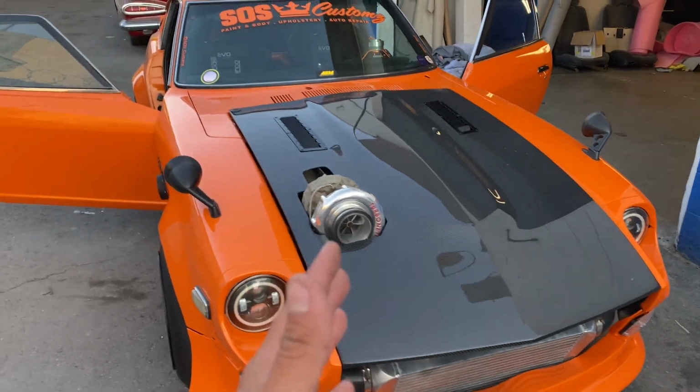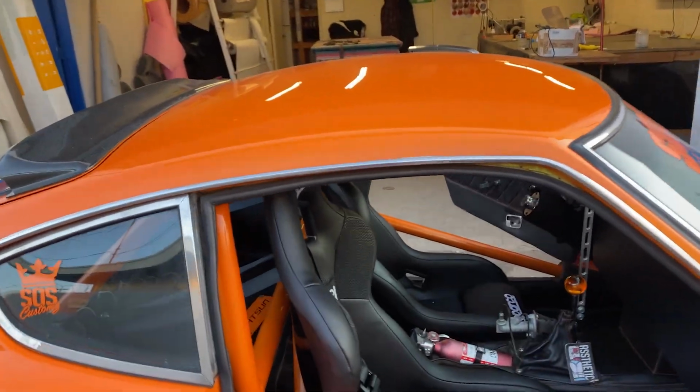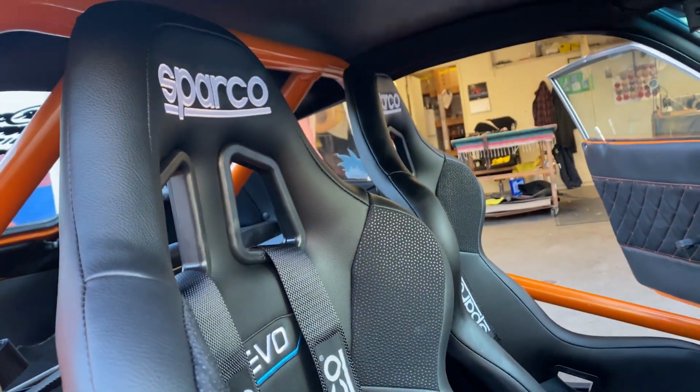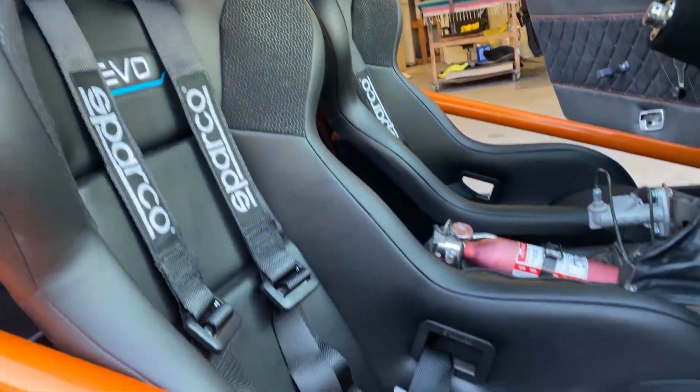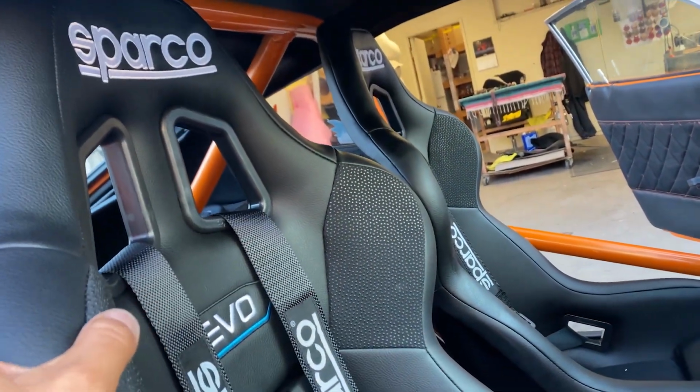All right, so got these seats finally mounted up on the car. They look great. Now I can take some passengers and maybe scare them, give them a little ride. And they'll be fully secure and safe in these new Sparco seats.